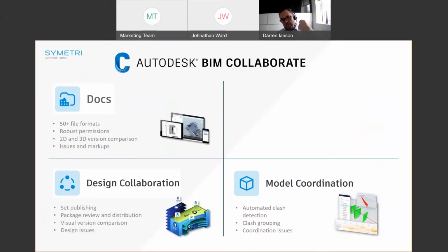So BIM Collaborate and Collaborate Pro enable building design professionals and extended project team stakeholders, whether within one firm or across multiple firms, to collaborate securely and store data on the Construction Cloud platform for AEC projects. These products include key features for Revit, Civils and Plant 3D. For instance, Autodesk Docs, the foundation of the Construction Cloud platform, supporting over 50 file formats, robust permissions, 2D and 3D version comparison, and issues and markups.